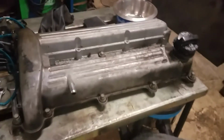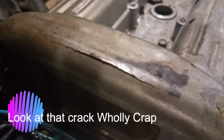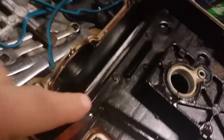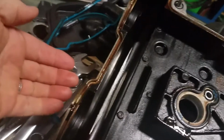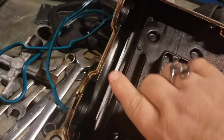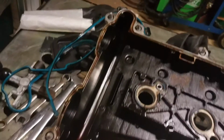Now, the guy that he got it from told him that the car had a bad oil leak. You can see how dirty the oil cap is. It had a really bad oil leak, and so he may have run it dry of oil a few times. But you can look down in there. See those skid marks? I showed you the crack on the other side. That's not conducive to just a bad oil leak. That's some nasty timing chain drag.